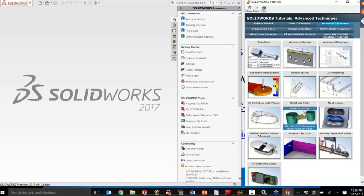Now, when you get into electrical routing and circuit work and stuff like that, and simulation and things like that, that's not part of the EAA Maker Edition. But there's a whole lot of tutorials that get you started and get you pretty far.